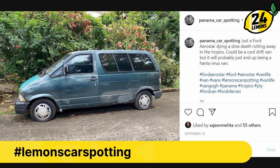semi-abandoned Ford Aerostar. Right. It's less abandoned than the Lancer, which is parked in overgrown grass. The tires are half deflated. Yeah. There is some dirt and such underneath the vehicle, indicating that it hasn't moved in some time. Right. But it also looks like it's run maybe in the last 3 years, I'd say. Yeah, I would say that's right. This is from Panama also, which is great that these things found their way to Central America.